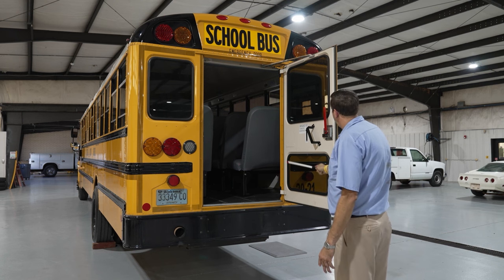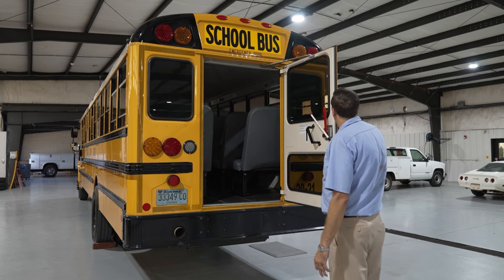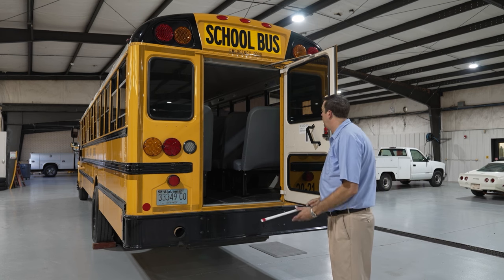I'm going to look at my glass. There's no damage to the glass. I'm going to look at my seals on the inside and outside, make sure that it's intact, and make sure that there's no trip hazards in the rear of the bus.